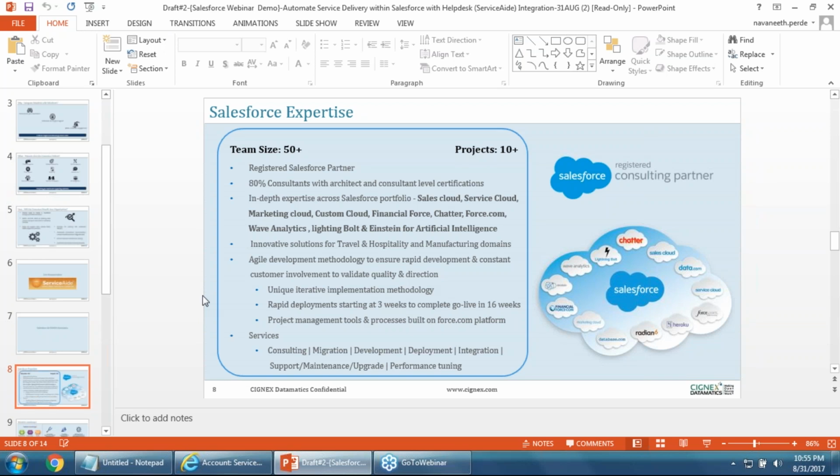Also, we work on Service Cloud, Sales Cloud, Marketing Cloud, as well as Wave Analytics. We have around 50 plus consultants, of whom 85% are certified by Salesforce. So we have certified Salesforce experts in our team.